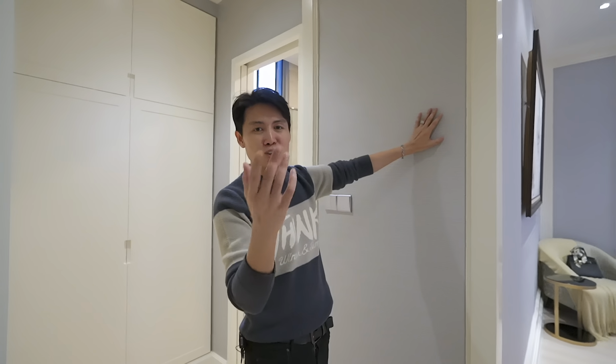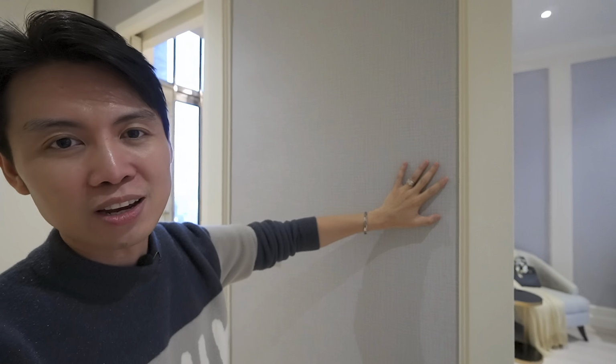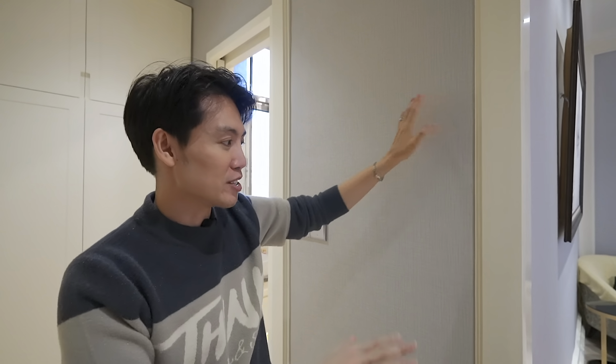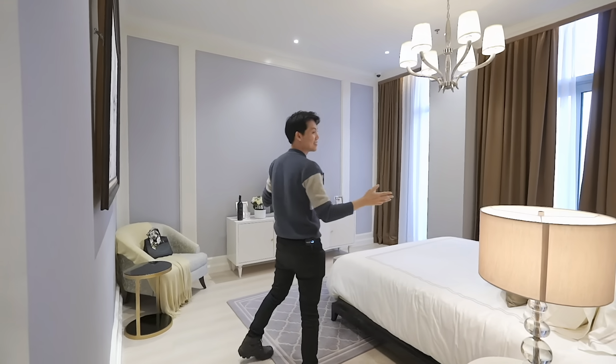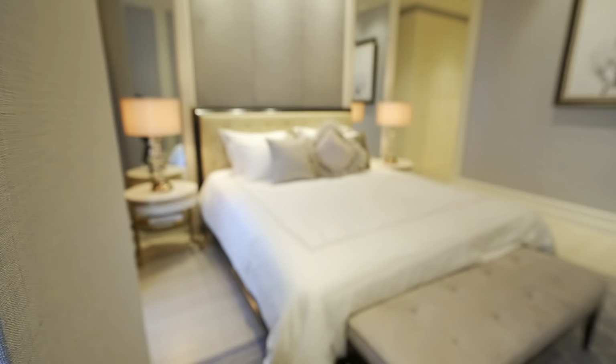Let's see the master bedroom area. But before that, can you zoom a bit on this fabric here. I really like the details. I really have a huge respect for this apartment because they're putting a lot of details that I've never found in any other places. And continuing our tour, this is the master bedroom. How wonderful it is.